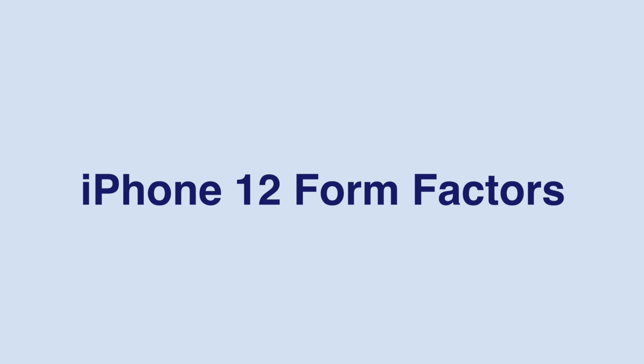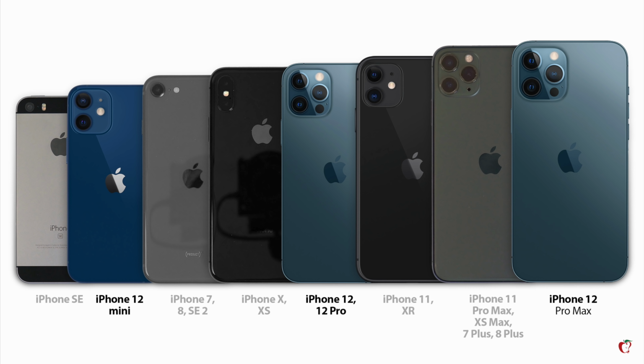And finally, the form factor and screen sizes have changed a bit this year, and it's important to know where these phones fall in Apple's lineup, at least in terms of size. The iPhone 12 mini is roughly in between the iPhone SE from 2016 and the iPhone 8 or the iPhone SE from 2020, but has a larger 5.4-inch screen than each of those devices. The iPhone 12 and 12 Pro both offer a 6.1-inch screen this year, but are in between the iPhone 10 and 11 in terms of form factor, and the iPhone 12 Pro Max now offers a 6.7-inch screen and is just slightly bigger than last year's 11 Pro Max.